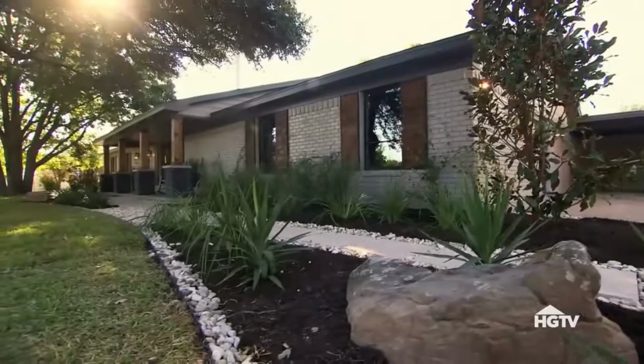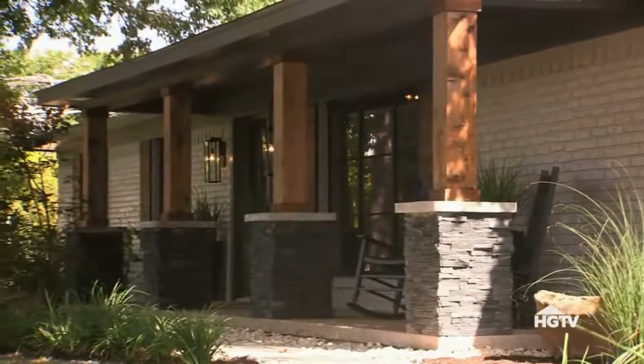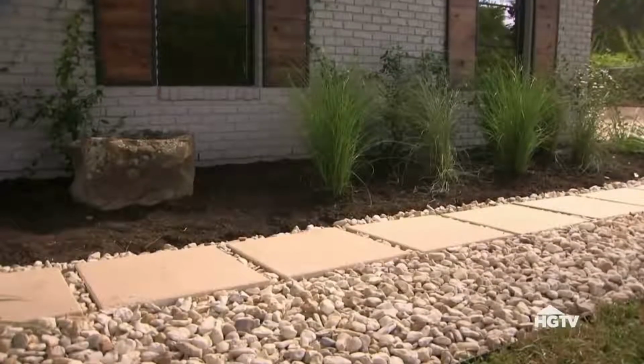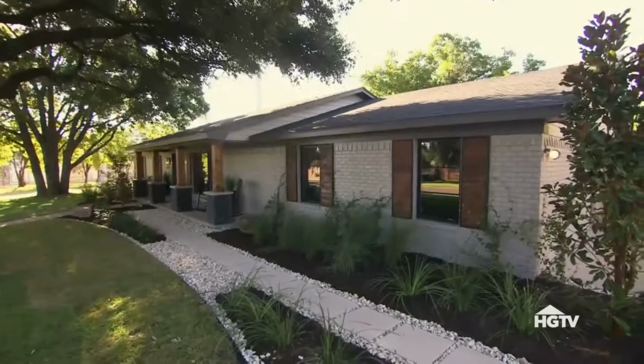I really wanted to give it a fresh pop of color, but I also wanted to keep it simple for the client. I used a variety of grasses, but I also chose this little rock pathway, which obviously is very low maintenance, but it also adds texture to the landscape that I think really makes it pop.